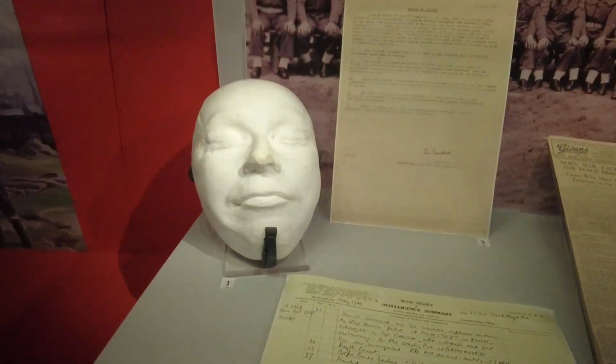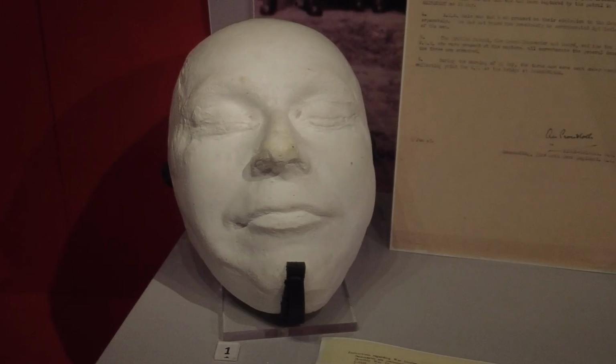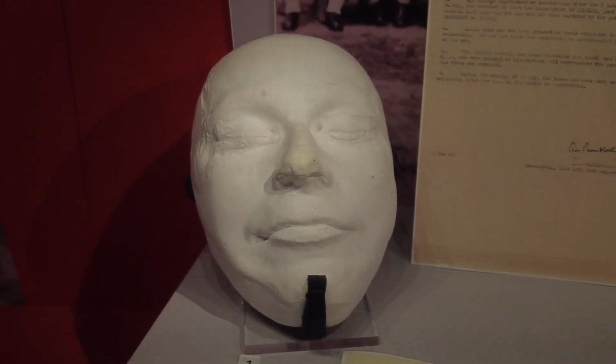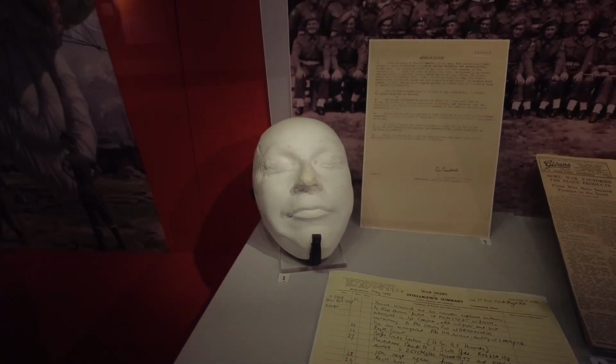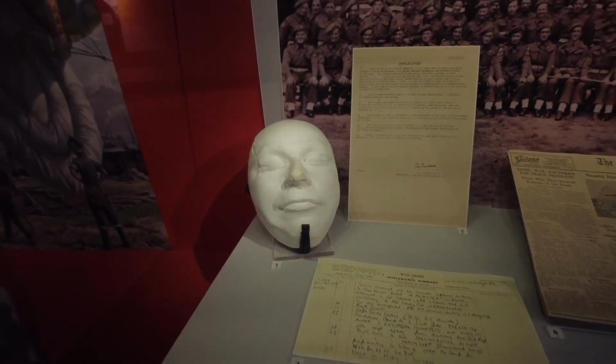So apparently this is Heinrich Himmler's death mask, wasn't he? Like the Nazi scientist or something. So yeah, it's quite a cool piece to have there. I mean, obviously not a nice guy, but pretty unique piece.